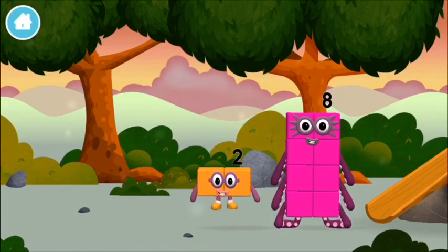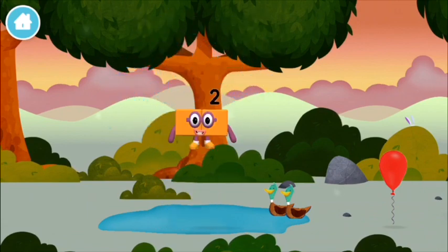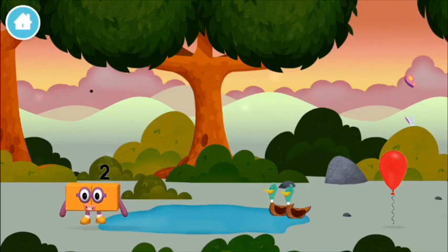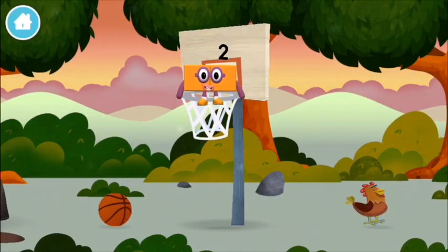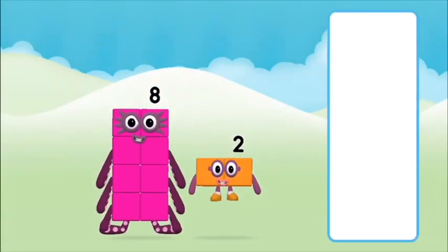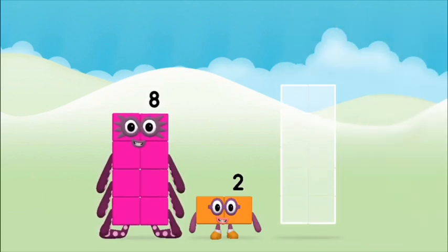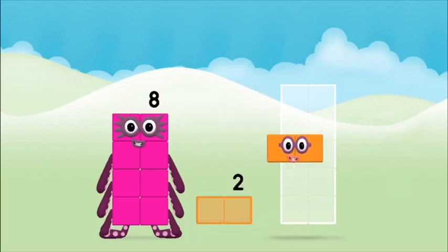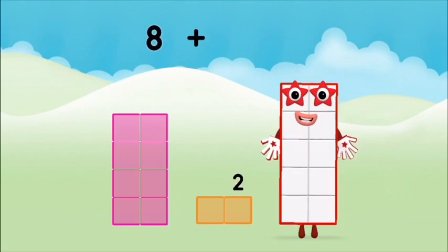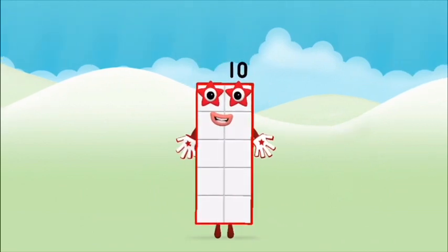Which number block is this? Do you know which number block you'll make when you add these two number blocks together? Great! Add the number blocks together! Eight plus two equals 10. Super! You made number block 10.